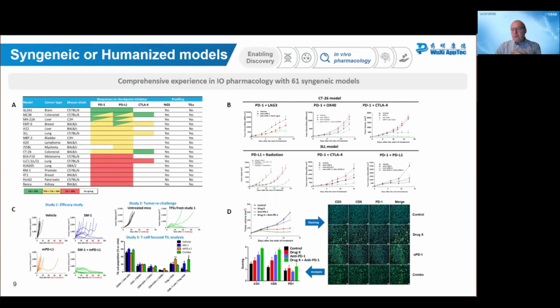Our humanized models represent all major tumor types, usually with extensive supportive sequencing and lymphocyte data, and have been used to investigate tumor growth inhibition, including tumor rechallenge and measurement of tumor infiltrating lymphocytes. We've collected extensive standard of care data with checkpoint inhibitors alone, alongside each other, and alongside other drug classes and treatment modalities.